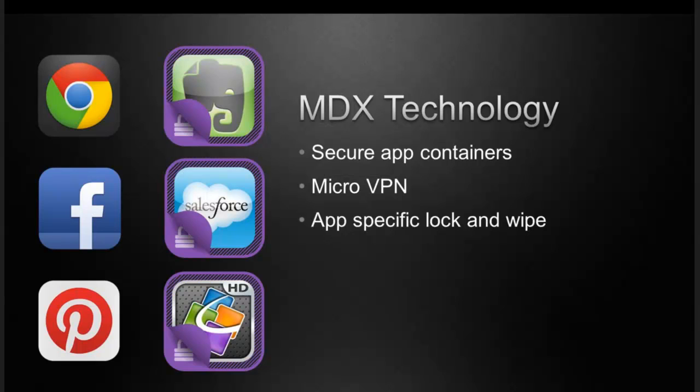Other things in the technology suite: application-specific lock and wipe. As we said earlier, a lot of mobile device management systems can lock devices, they can totally wipe devices, but you're going to get some annoyed staff if you go wiping all their family pictures and what other goodies do people? Personal email. Personal emails, yeah, that's another good one. So what you can do with the mobile device management from Citrix is selectively wipe the corporate information only.